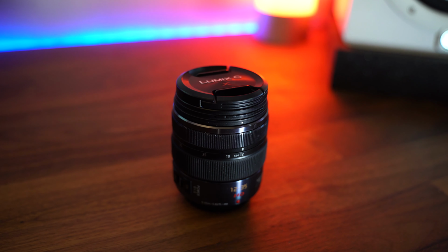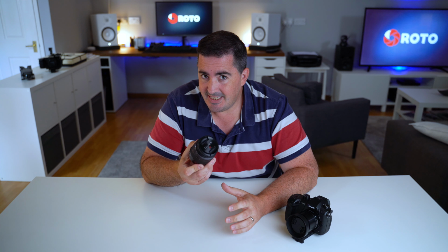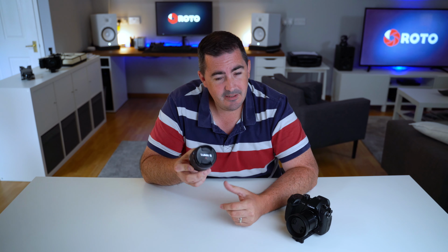Panasonic 12-35 2.8 Mark 1. I've had this a long time. Let me tell you a few things about it. So this lens isn't anything new. Why am I talking about it now? Well, it's time to change.